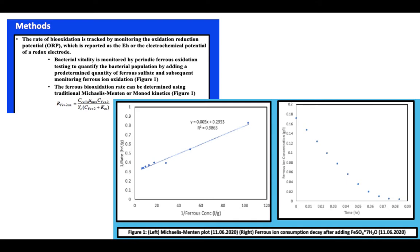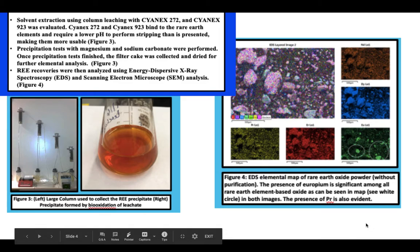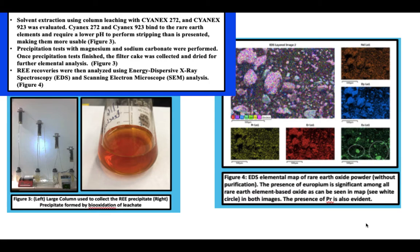Once the leachate solution has been collected, it's filtered with filter paper. Anything that does not pass through the paper is collected as a filtered cake, which then can be analyzed using several different methods. Analysis with EDS, as shown on the left, shows that this particular leachate solution had high concentrations of europium and praseodymium.